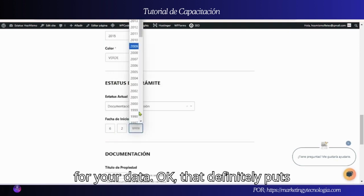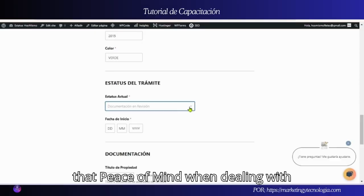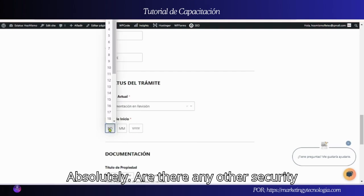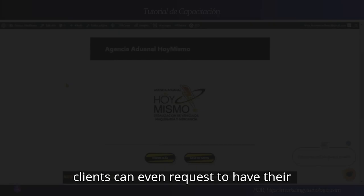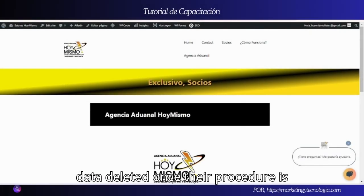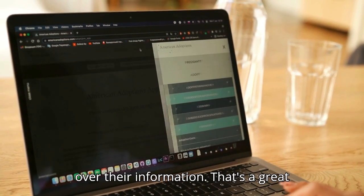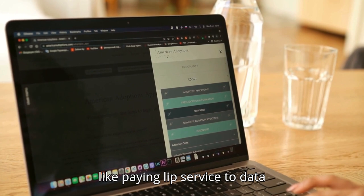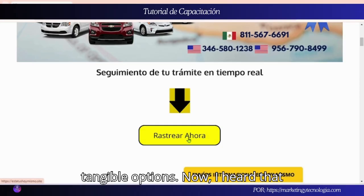Okay, that definitely puts my mind at ease. It's crucial to have that peace of mind when dealing with personal information and vehicle details. Absolutely. Are there any other security measures in place? Yes. Clients can even request to have their data deleted once their procedure is completed, giving them even more control over their information. That's a great feature. It shows that they're not just paying lip service to data protection, but actually giving users tangible options.